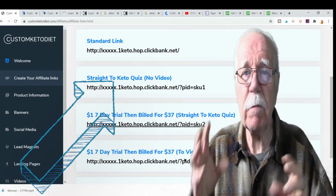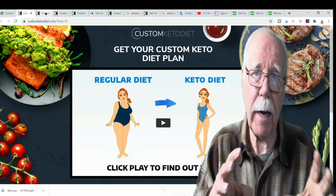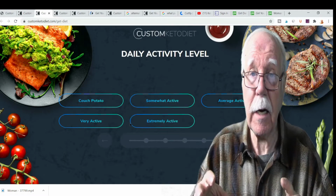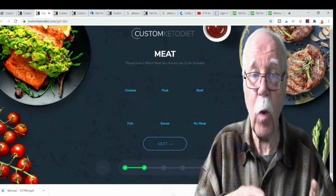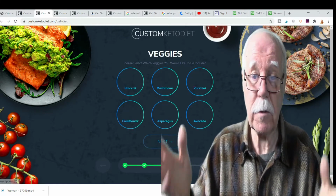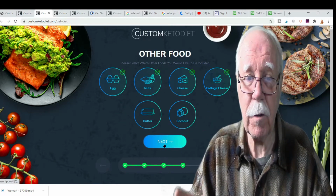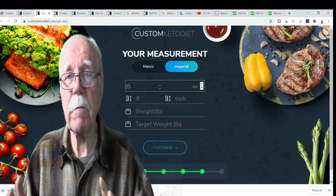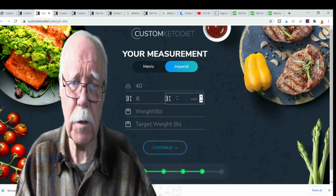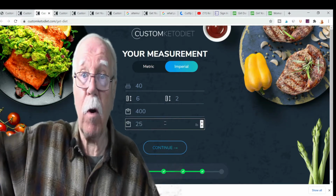And now straight to the video quiz takes us to a questionnaire. The questionnaire is actually a calculator that allows our prospect to customize the diet to their particular needs, as well as it takes into consideration gender, daily activity, food preferences, age, height, target weight, and so on. I've been in the weight loss niche for over 15 years. I love this calculator. I also like the fact that it's realistic. It doesn't shoot for low carbs. It's typically 40, 50, and even in some cases more if somebody's tall or whatever.